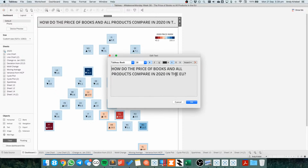Okay, so this needs to say: How do the price of books compare to all products in 2020 compared to the price of all products? How about in EU countries? How do the price of books in EU countries compare to the price of all products?